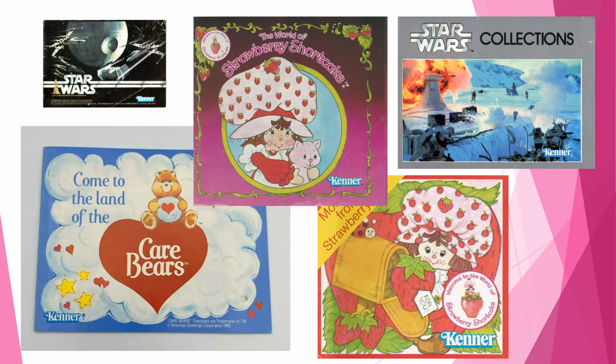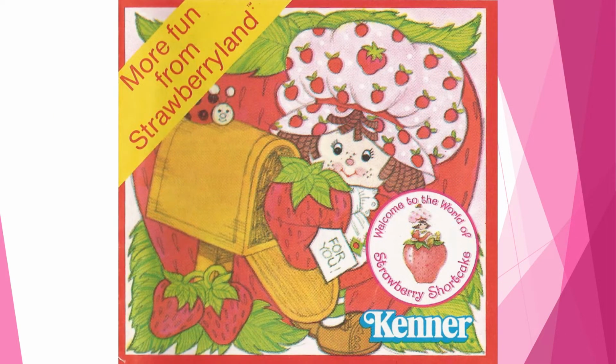What do I mean by pamphlet catalog? Well, it was often the case with many of Kenner's toy lines that the box toys would contain a small pamphlet-like catalog that showcased all the toys available in the toy line or product line at that time. These are also referred to as insert catalogs. This is the 1980 Strawberry Shortcake Toy Insert Catalog. It is from the first series of the original toy line's product run.